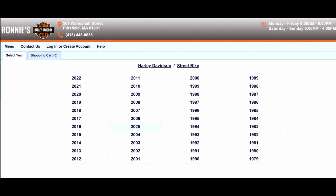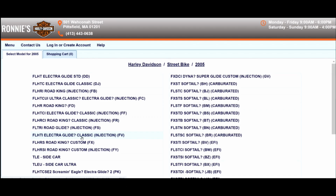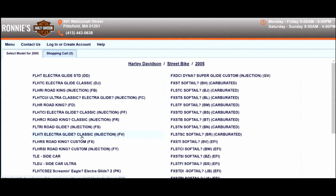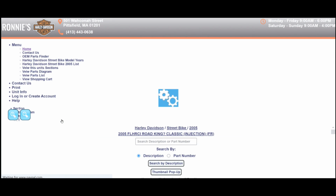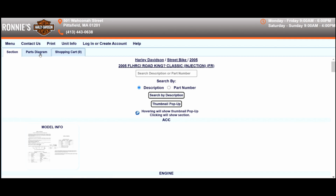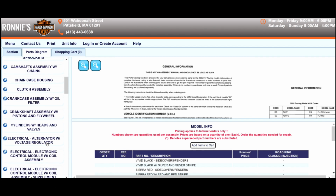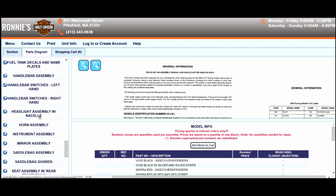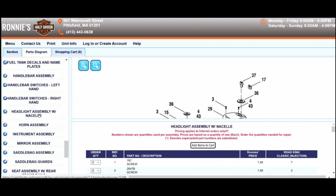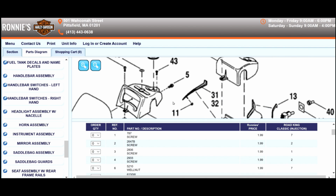All right, guys, so I remember this now as I'm going through this. The little piece that I was looking for, the nacelle trim, was a little tricky because even though when I went to the Road King Classic, it came up with the same exploded diagram. Let me show you. Parts diagram here, thumbnail pop-up. Let's go back down here to headlight and nacelles, headlight assembly with nacelle, and you'll see it still has the same pop-up here.